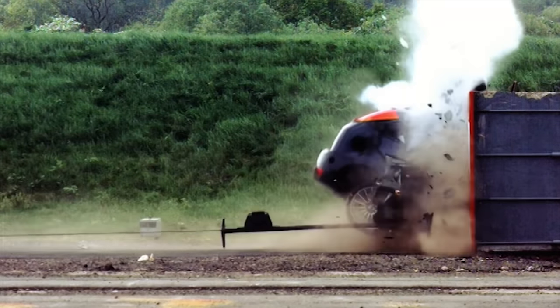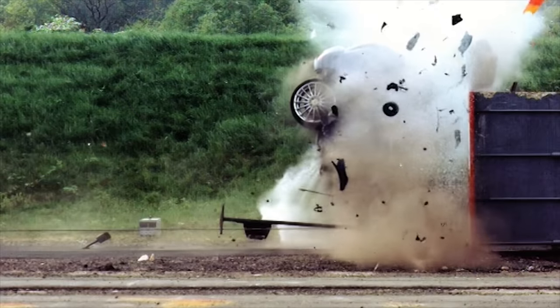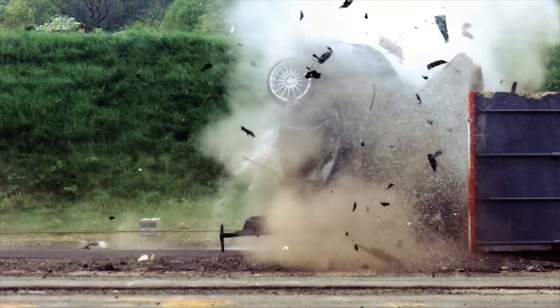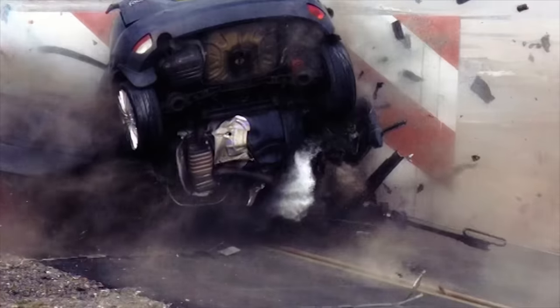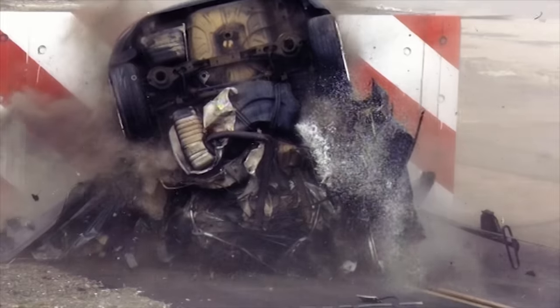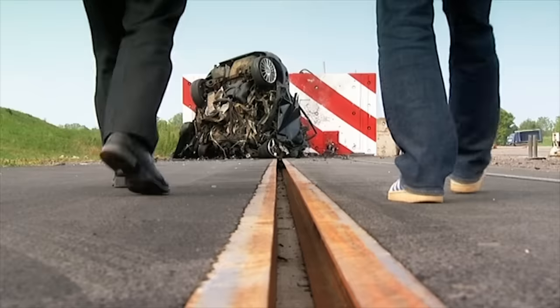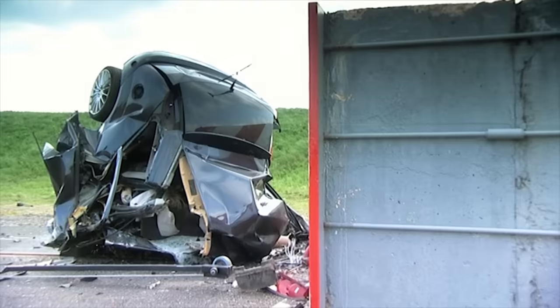The car decelerates from 120 miles an hour to zero in 68 milliseconds, with its occupants experiencing peaks of 400 G. The front end hits the wall with such force that the back end rises up 90 degrees and the car is slam dunked down onto its nose. Crash test expert Tony Payne talked me through the scale of this wreckage.